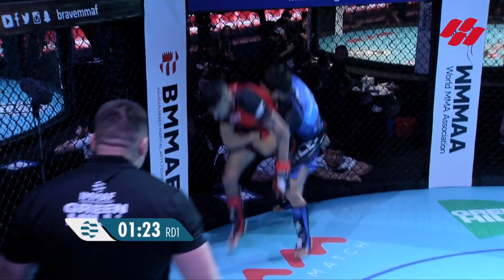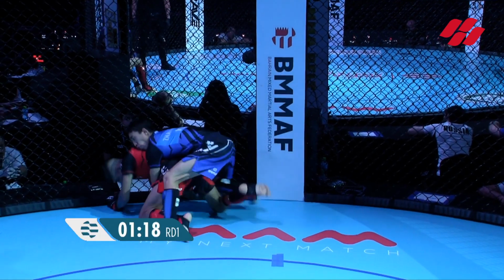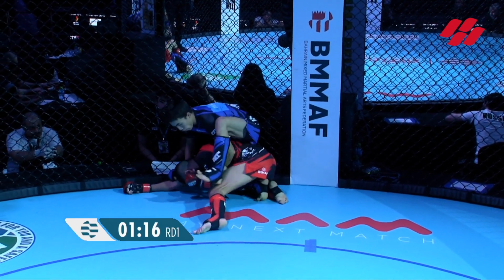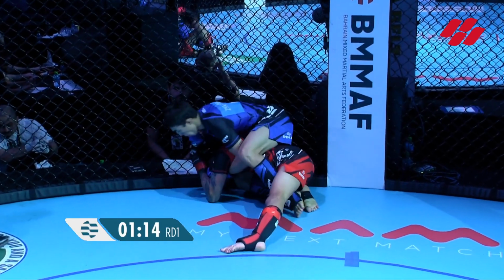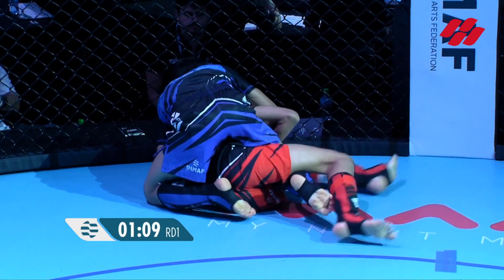Nice double leg. Jacıpbekov straight to the back. And Arif frantically trying to get back to his feet, but in turn gives up his back. Two hooks here from Jacıpbekov. Kazakhstan on the back of Bulgaria.